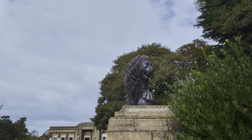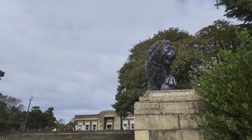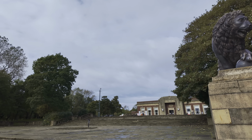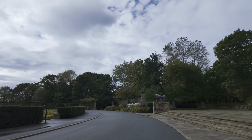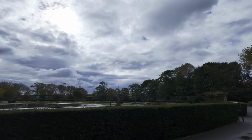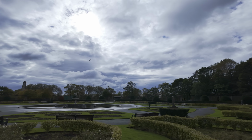We've got two of these lions that guard the steps here. They're not the original ones, by the way. They had to take the original ones down because I think they're in danger of being stolen. So, a bit of a shame, but there you go. Here's a little look at the Italian garden. They've taken all the flowers out now.